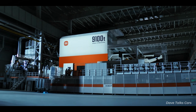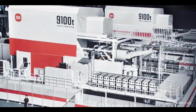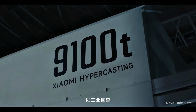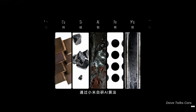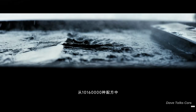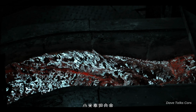Xiaomi built a 9,100-ton version and called it the hypercasting machine. It covers 840 square meters, 2 basketball courts side by side. It weighs over 1,000 tons. It heats titanium metal to 700 degrees Celsius and fires it into a precision mold in under 100 milliseconds, so fast that air has no time to form bubbles inside the metal as it fills the cavity.